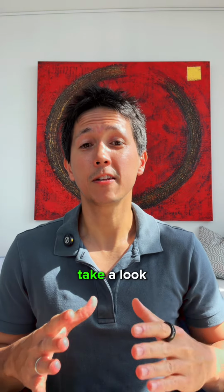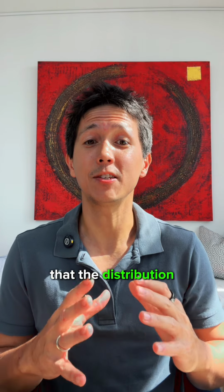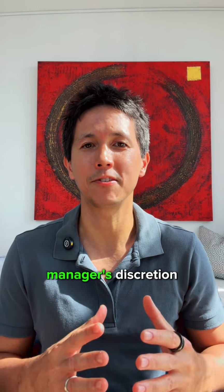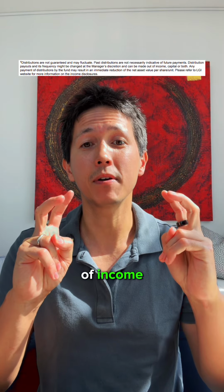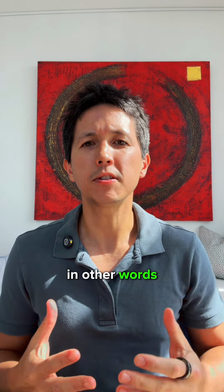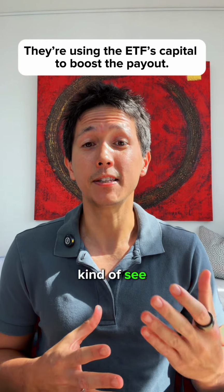If investors actually take a look at the ETF's fact sheet, you'll see that the ETF manager states in the footnotes that the distribution payouts can be changed at the manager's discretion, and crucially that these payouts can be made out of income, capital, or both. In other words, they can use part of the ETF's capital to generate this higher payout, and we can kind of see that in the returns.